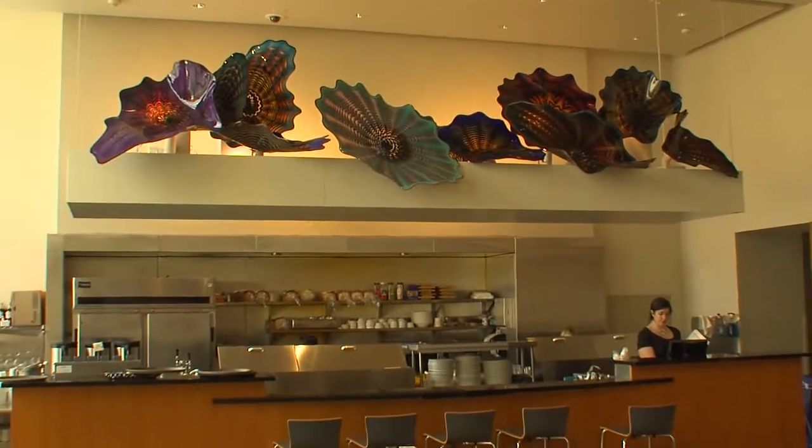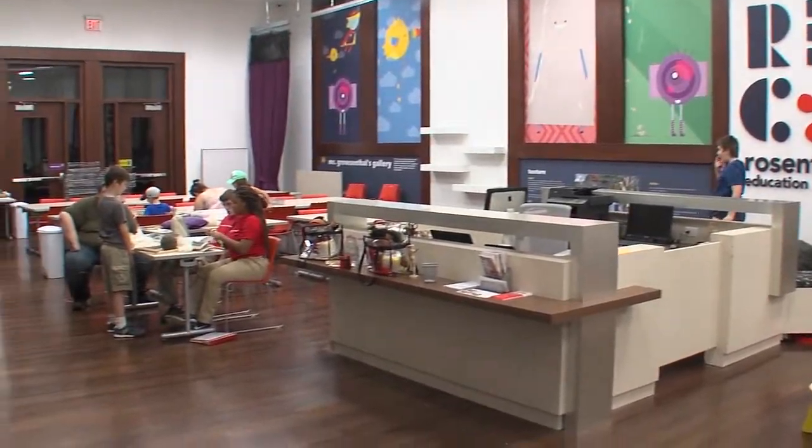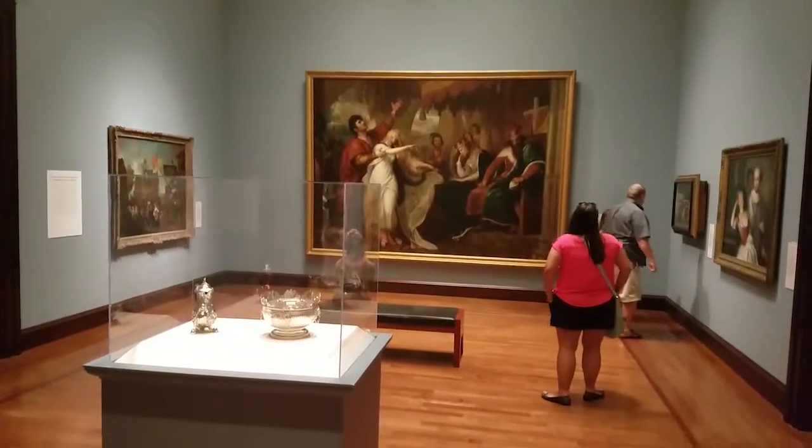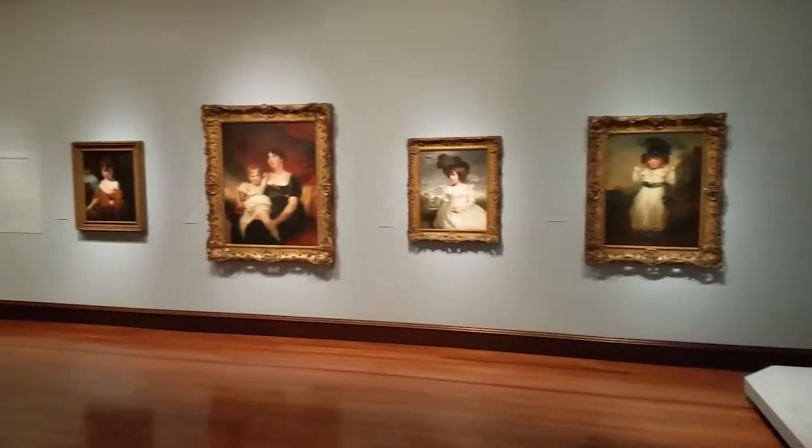In terms of time to come and see the museum and actually enjoy it? I would allow at least 3 hours so you can really get the lay of the land. We have a great cafe, so they can stop there. We have the Rosenthal Education Center for kids, so there's great family activities in there. And so leave at least a couple hours so you can see thousands and thousands of works here on display.